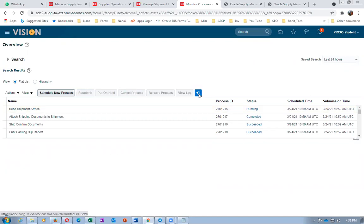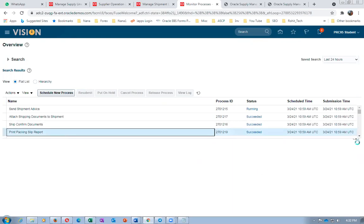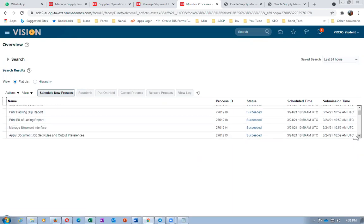Send shipment advice is there. So we are now shipping it to the supplier actually. The engraving item, we are shipping it, but physically we are supplying the cabinet actually. Once it is completed, send shipment advice is running, then the printing of the pick slips as well as the bill of lading will be running. Now, print bill of lading, and this is already completed.